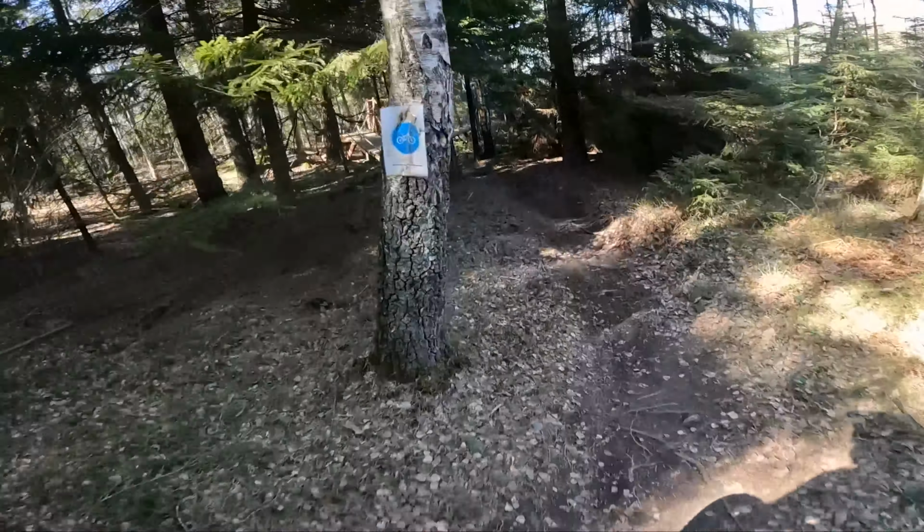Oh, and there's the enduro track. Yeah, boy. Following the Stockholm Groms. Oh, they're all nuts. They're so close together here. This is crazy.